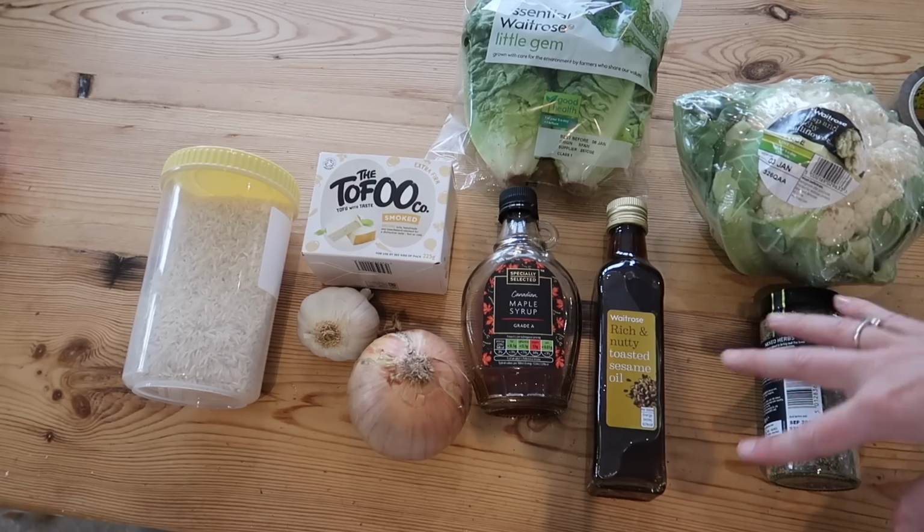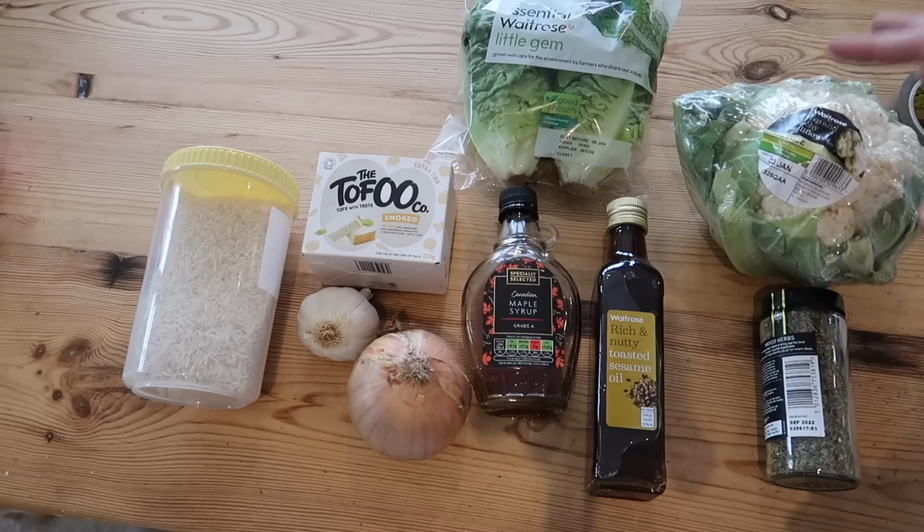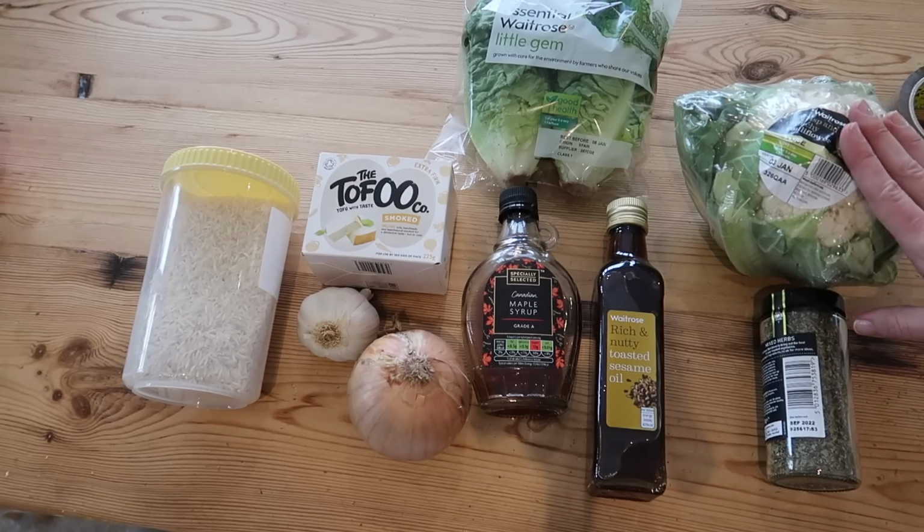I think the sauce just takes the cauliflower flavour away, which seems ironic as you're making cauliflower and you want to take the flavour away, but it just is a really, really good meal, and you're getting your veggies in at the same time.